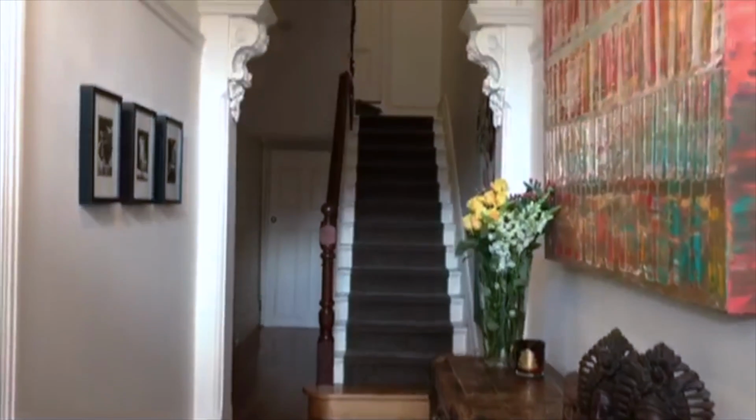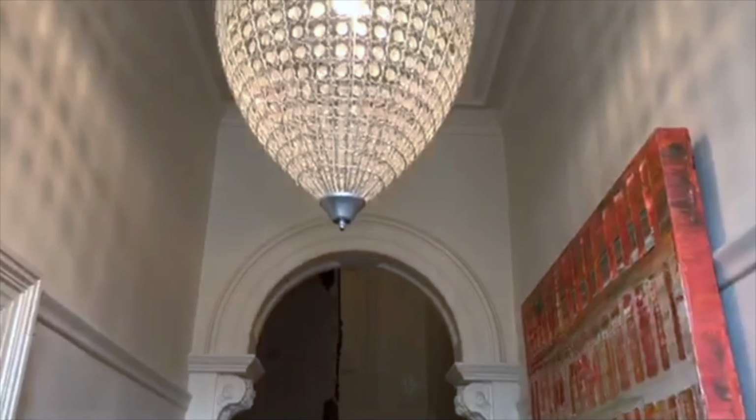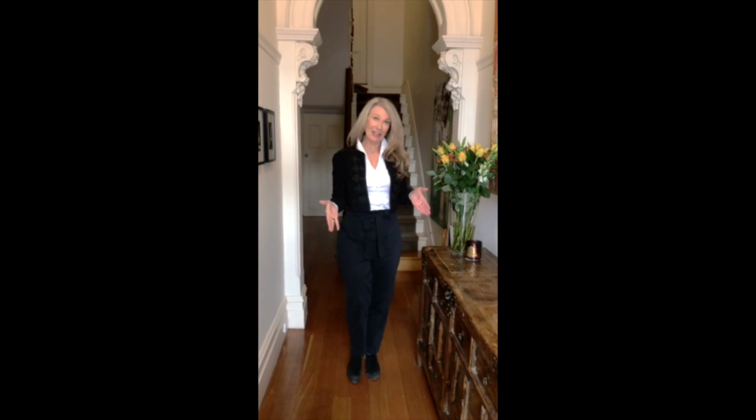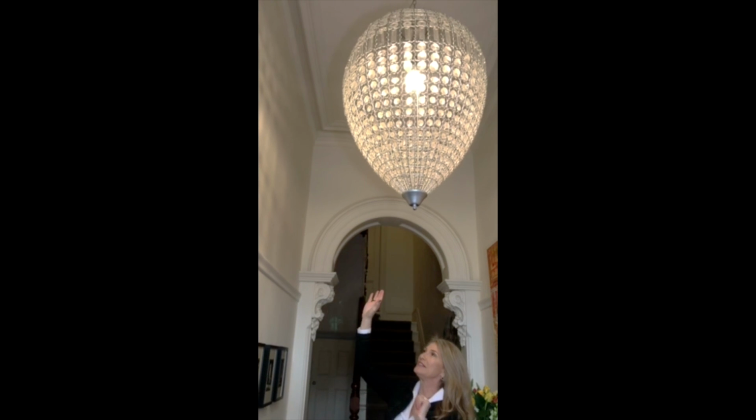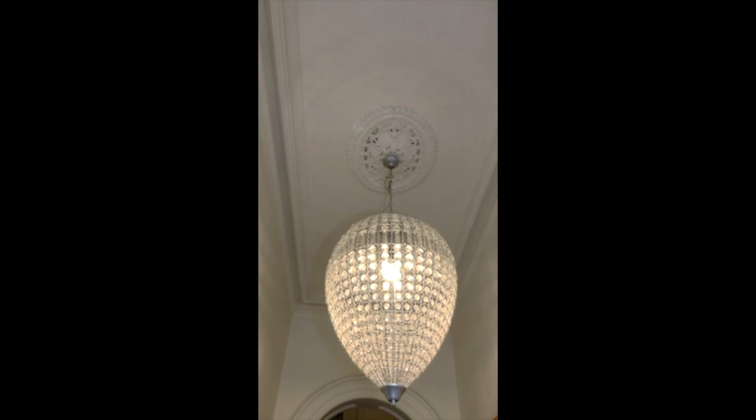One of the endearing architectural features of a terrace house, which is also one of the greatest challenges, is the long, thin hallway as the entrance. In this particular location, we do have a skinny hallway, but with beautiful high ceilings, spectacular ceiling roses, huge cornices, lovely picture rails, gives us a lot of opportunity to do something quite fun.